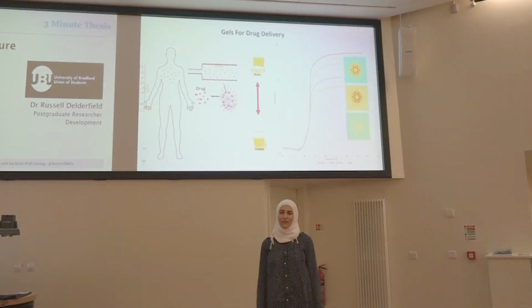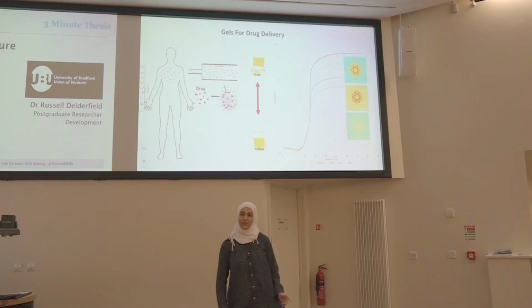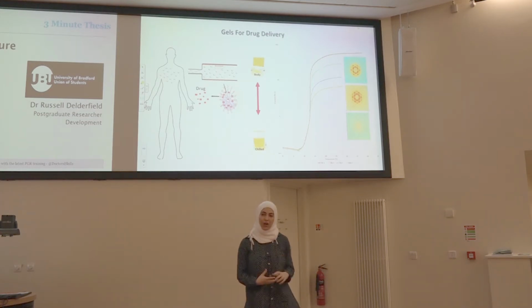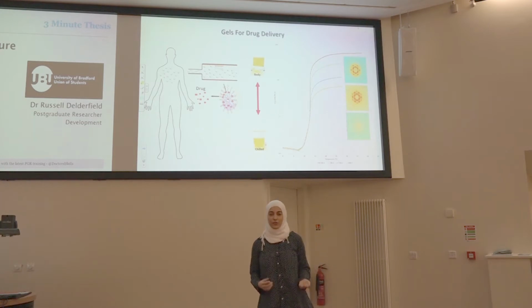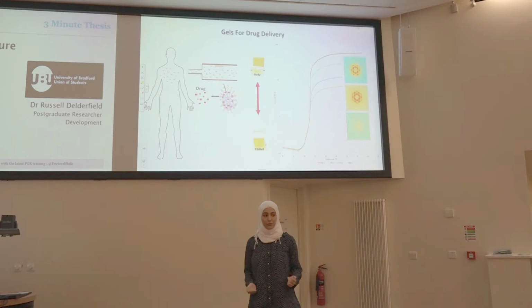Hello. One of the biggest challenges we're facing in the 21st century is not actually discovering new moieties or new drug delivery systems. It's basically utilizing what we already have to deliver these medications into the target tissues or the site of action. My research focuses on using unconventional methods to deliver these drugs to their site of action, using common everyday materials we find around us.